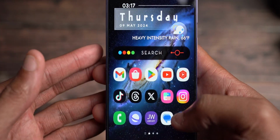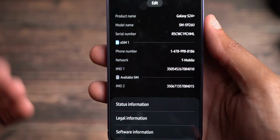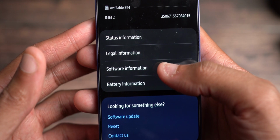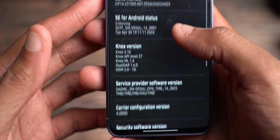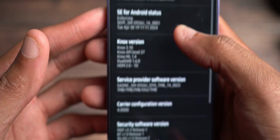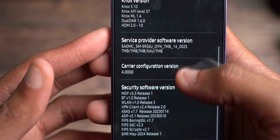Now, in terms of the security updates, we'll see if they've refreshed them, because we know sometimes Samsung takes a while to actually refresh the security page. So if we come in here and go to software information, and then we come down here to security patch, I just got to find it here. We're on April 1st there.